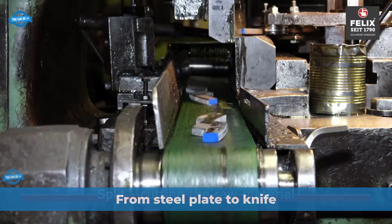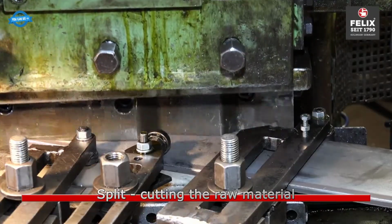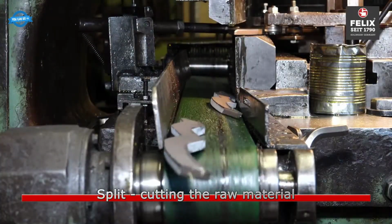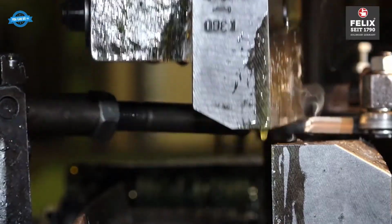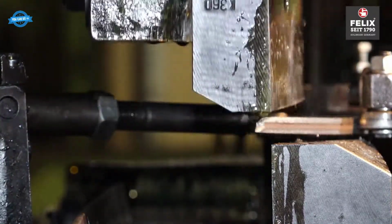The manufacturing process of Felix knives, which are produced in Solingen, Germany, is a meticulous and precise operation that combines traditional craftsmanship with modern techniques. Step one, cutting the raw material. The process begins by cutting the raw material, which is high-quality steel such as chromium, molybdenum, vanadium steel.